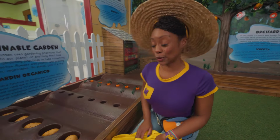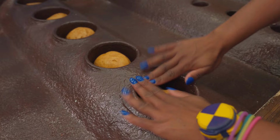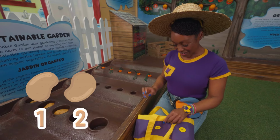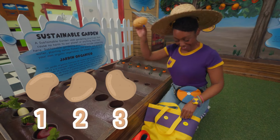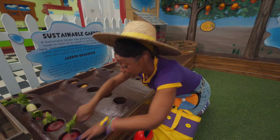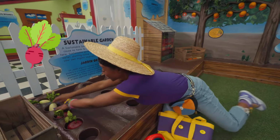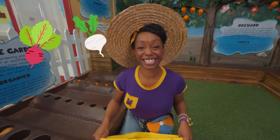That's right, carrots come in my 2 favorite colors. Let's grab some potatoes next. Let's dig them out. Dig, dig, dig, dig, dig. Whoa, 1 potato. 2 potatoes. Let's grab 1 more potato. 3 potatoes. I'd like 1 beet, please. Dig, dig, dig. 1 beet. And let's get 1 turnip too. Yay! Oh, this is gonna make a delicious stew.